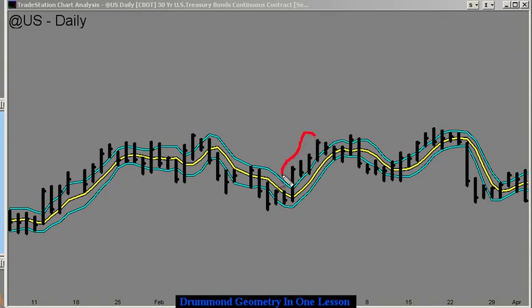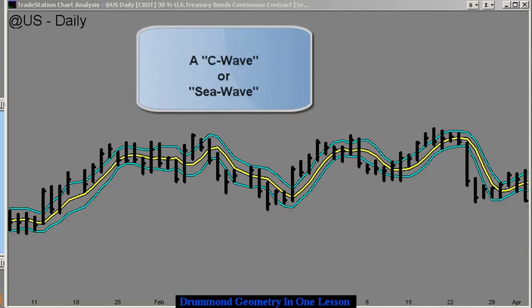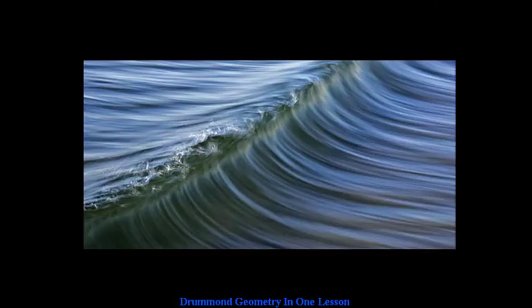When price starts to move outside the envelope and closes occur above the envelope, the Drummond envelope, then we call that a C wave. We all know what C waves are like, and it's this extreme of energy. C waves can be relatively modest, like this wave, or they can be much more extreme.